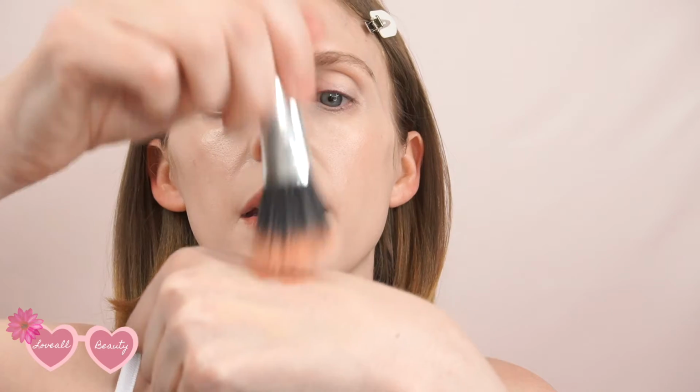Now this is one that I apply just to the back of my hand here. It's quite pigmented, so a little goes a long way. For this in particular, I'm going to be using a stippling brush, one like this. So I'm just going to go in and really get it into those bristles, and then I'm going to start tapping that right into the cheeks.